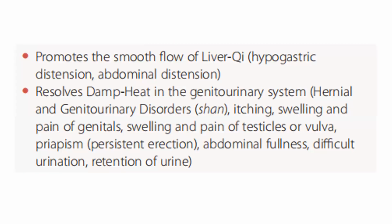It also promotes the smooth flow of the liver qi, hypogastric distension, abdominal distension, resolves damp heat in the genitourinary system, hernial and genitourinary disorders, itching, swelling, and pain of genitals, swelling and pain of the testicles or vulva, priapism, persistent erection, abdominal fullness, difficult urination, retention of urine.